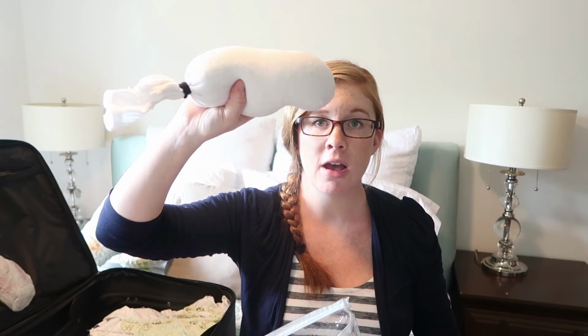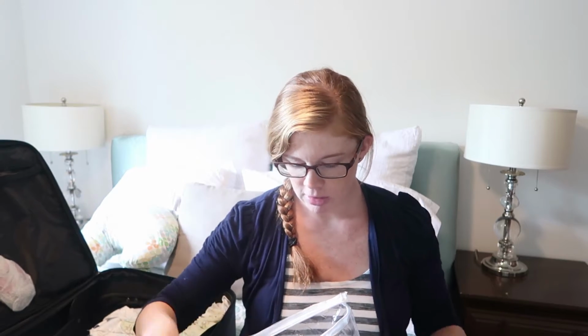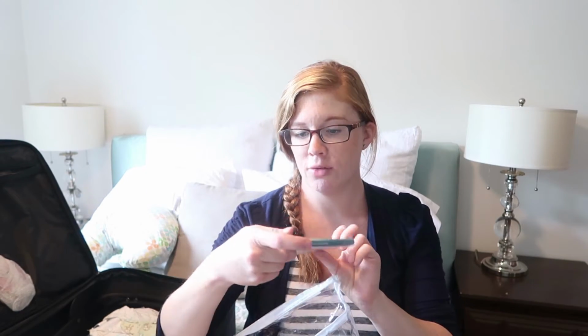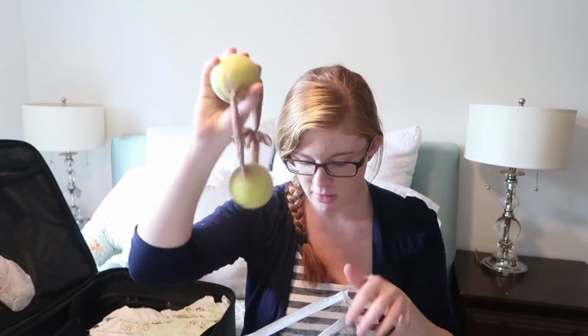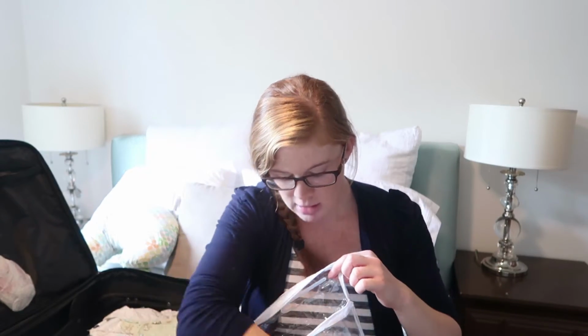I brought a sock with rice. I used this last time. You can heat it up, you can cool it. It's good for different areas of your body when you're in labor. I have this CD from last time. It's a relaxation CD. I have a tennis ball massager, which works great for counter pressure, or my husband can just rub my back as I'm laboring.